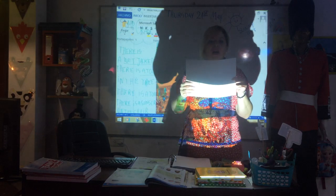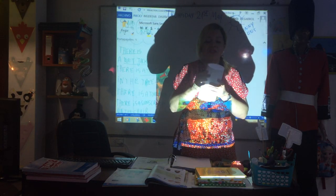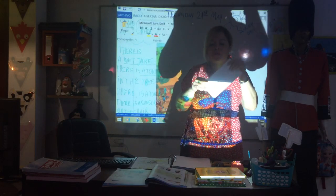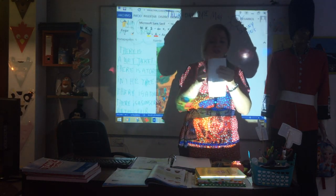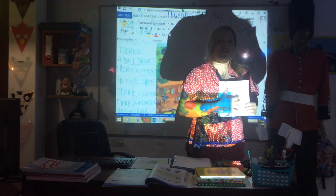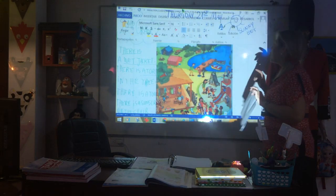Yo te voy a pedir que hagas esto. Que busques una hoja en casa y la dividas en three. Divide the paper in three. Dividilo en tres, rapidito. One, two, three. Ok. Y vas a escribir acá two sentences with there is. Yes? Dos con there is.